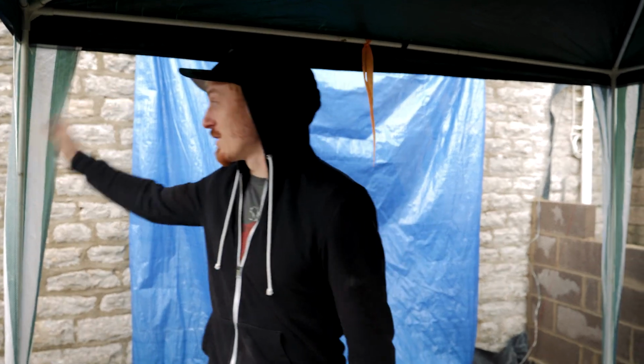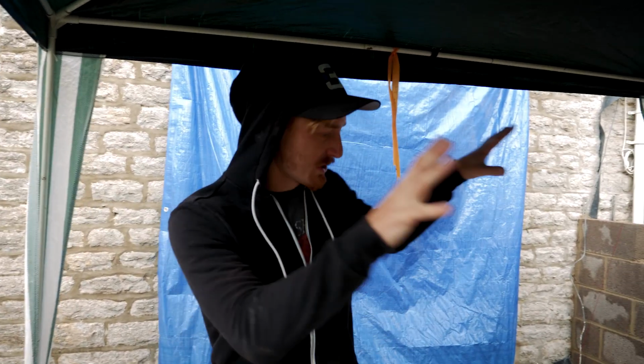So that storm was actually a couple of days ago now, and things have got a little bit better. It's still a bit rainy, a bit drizzly. The tarpaulin's back up, and we decided to put a gazebo up to try to protect the work area, because we don't really want to be working in the torrential rain, which it has been.